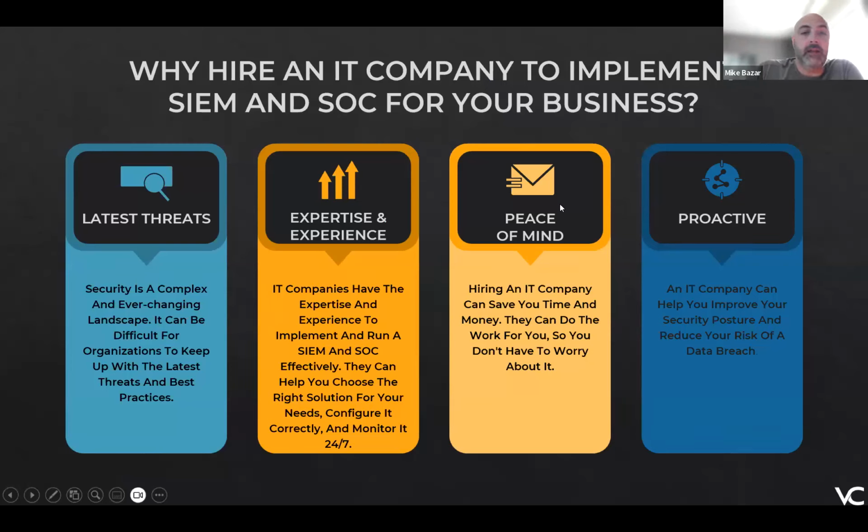So, the latest threats. Security is a complex, ever-changing landscape, so it can be difficult to manage. And so this is why you really want to look at this when you're hiring people, and whether it's in-house or somebody that you're using outsourced. And why we say an IT company or somebody that specializes in this is better is we know these latest threats.